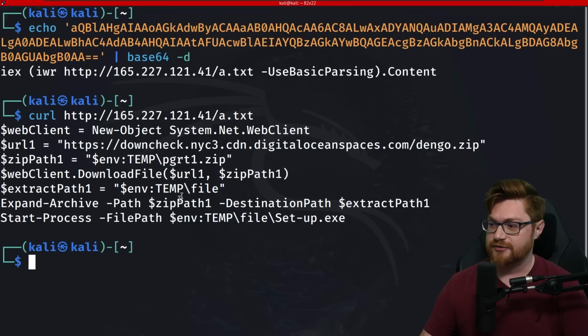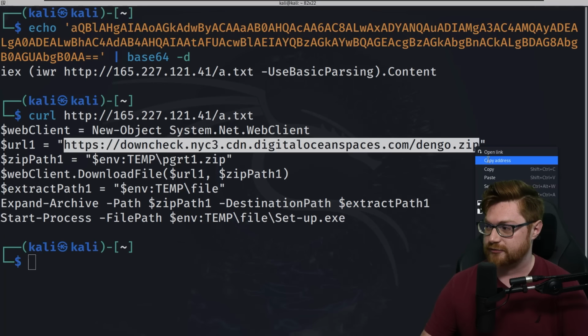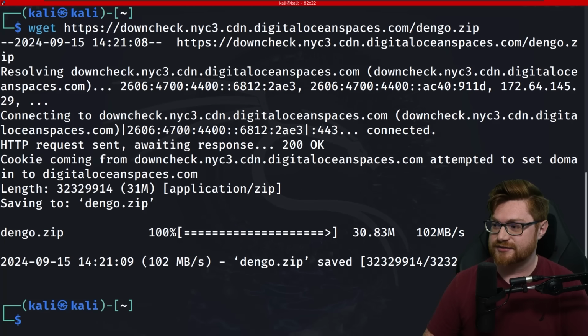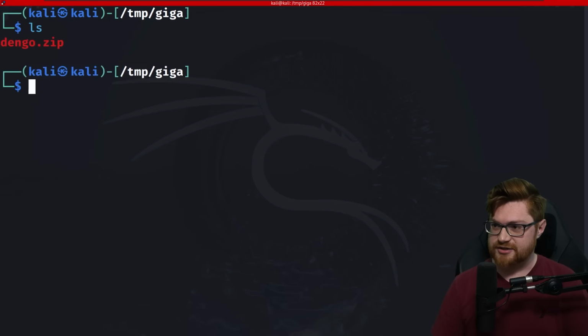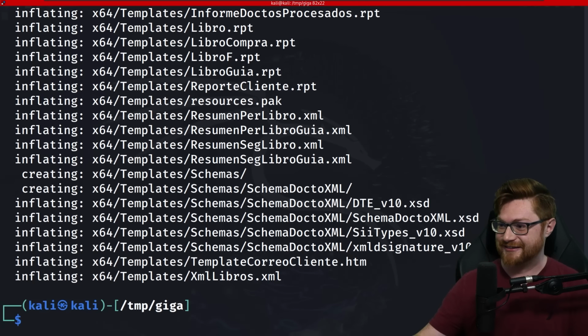All with the same behavior. I wonder if we could try and track those down. Let's go ahead and see if Dango is still working for us. Let me wget that. Yep, pulled that down. Let me stage that into another directory, and then I can extract this. And oh, there is a lot of stuff there.